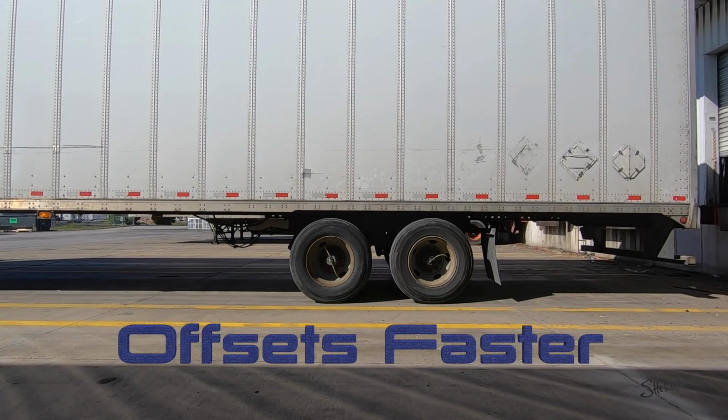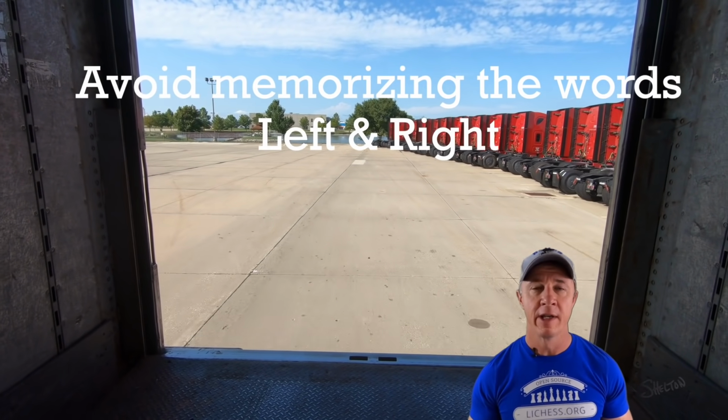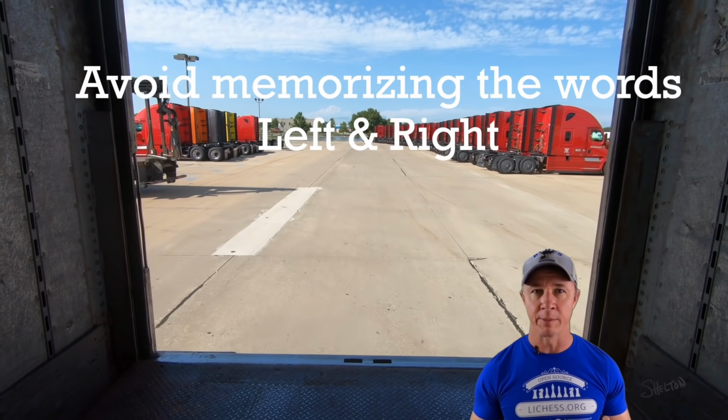I can control the speed of the offset by turning the steering wheel. I don't like using the terms left and right because students are quick to memorize these words and it's too easy to confuse them later. Better to know what's actually going on and let your brain instinctively make the correct move.